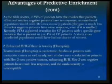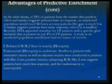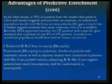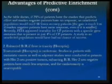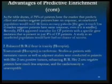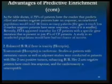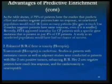And we've made use of things like that. We recently approved ivacaftor for cystic fibrosis patients who had a specific gene mutation that is only present in 4% of CF populations. If you'd done an unselected patient population with that drug, you would have seen nothing. As it was, it was very easy to show an effect.